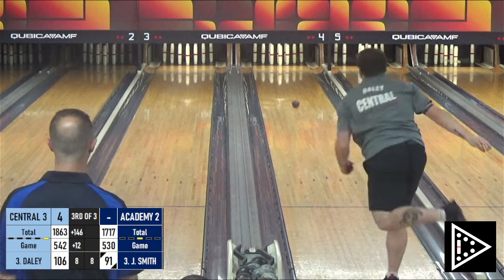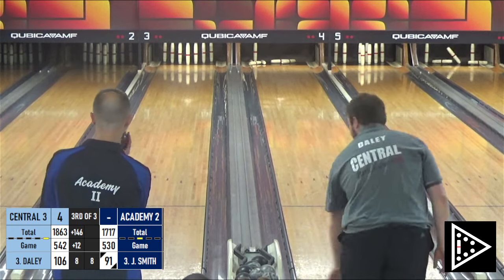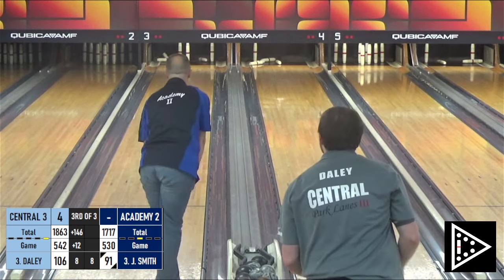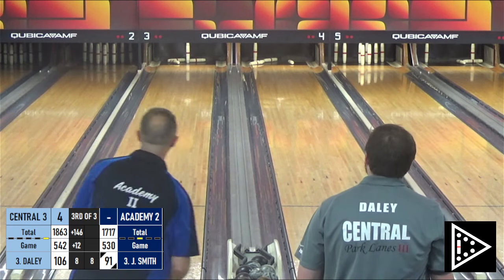Strike would tighten the match right up for Joe Smith. Instead, Daley drops 9. He could pick up his fifth mark if he can get through to the 7. Smith on the pocket. 10 tips, snuck into the 5 though.